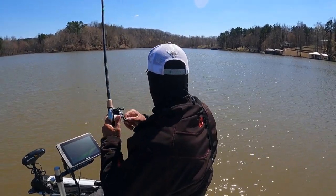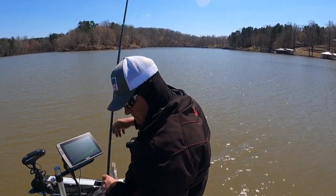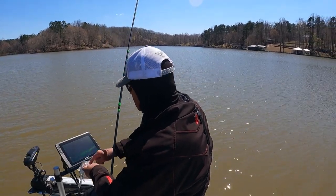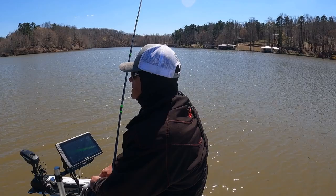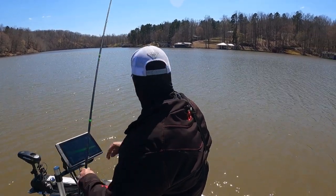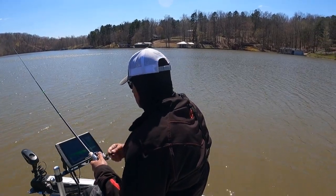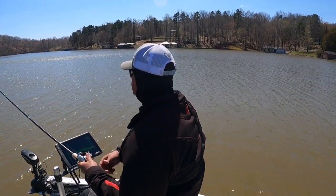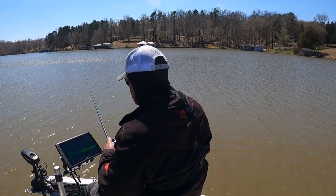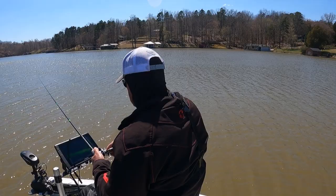Another one, not a big fish, but you can see, whoop, I dropped the pole in the water, y'all. You can see that it can be a pretty deadly way to fish. And also, the funny thing is, the boat's swinging right to left, left to right, you know, in the wind too.